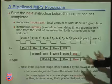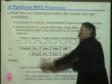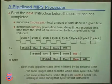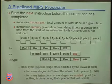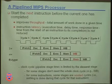Well, wait a minute. There's 5 stages. How come I don't get a speed up of 5? And we've already answered the question. Because 2 of these stages use the clock less than 100%. Okay, so there's a slight inefficiency with this. How could I make it better? How could I have my pipe be optimal?